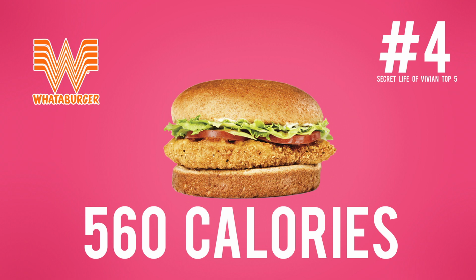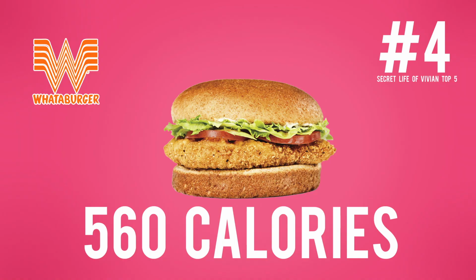Number 4, Whataburger. Their chicken sandwich has 560 calories and it's still not as good as Chick-fil-A. Just go to Chick-fil-A and pick up one of those and save yourself 100 calories. 22 grams of fat, 14 grams of sugar. Drop it, drop the sandwich. Run to Chick-fil-A. It's not worth the calories or the sugar or the fat. Did you know?